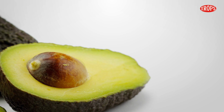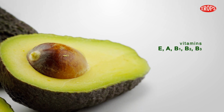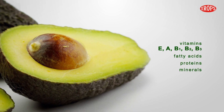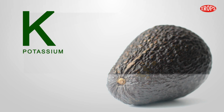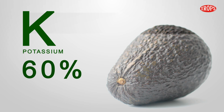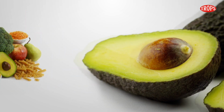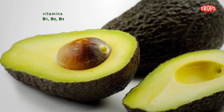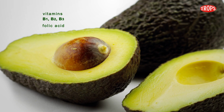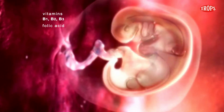It is rich in vegetable fat, which provides the body with vitamins E, A, B1, B2, B3, fatty acids, proteins and minerals. Most importantly, it has high potassium content, more than 60% than that of a normal fruit. The avocado has more dietary fibre than any other fruit. It is rich in vitamin B and high in folic acid. It is especially important during pregnancy, as this acid is responsible for the formation of the neural tube of the baby.